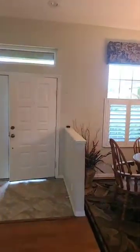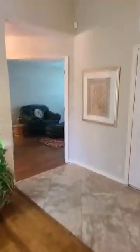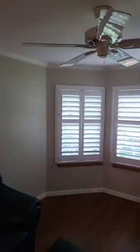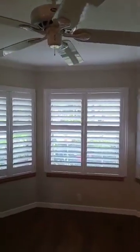And then this is the entryway. You can see they put tile down in here so that when you come in from the outside, it's all taken care of. I'm going to do this side of the house first. This is your den, third bedroom. You can see they've got crown molding throughout the whole place, and plantation shutters, I think they're called, which are really nice. It's all set up for your entertainment and everything else.